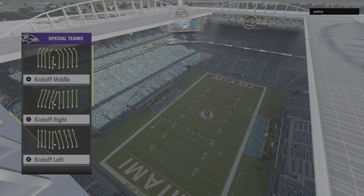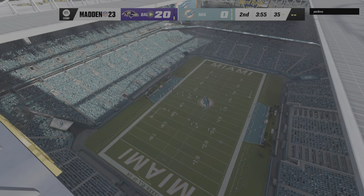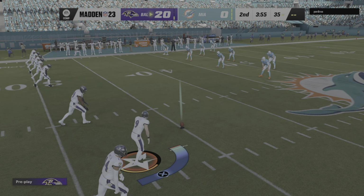The Ravens going to use the 2nd of their timeouts. So as they take it over, we step aside. Boy, I guess they're going to keep trying to put the pedal to the metal here. They're going to try an onside kick. And the Dolphins are going to recover. A 2nd quarter onside kick there that failed.